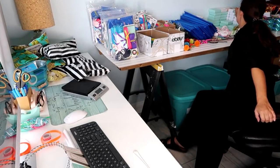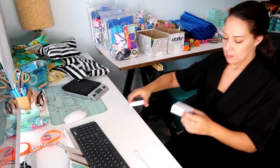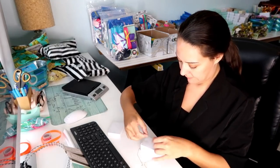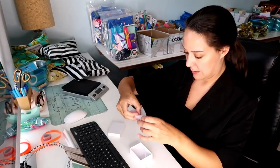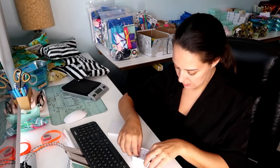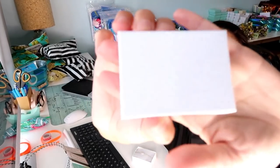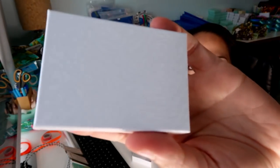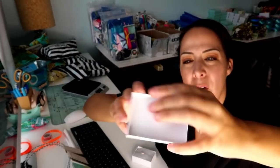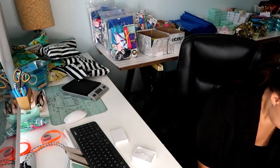We will do... Let's do a white box. Very sophisticated necklace. And the white box has a little bit of a pattern. I don't know if you'll be able to see that, but there is like, it's a texture. I'd call it a texture.